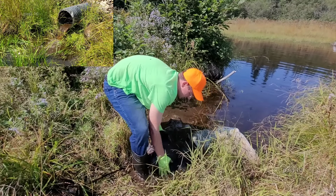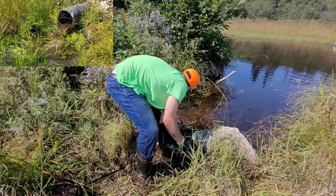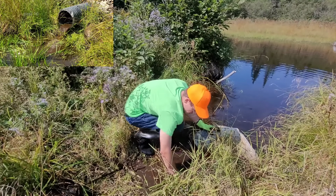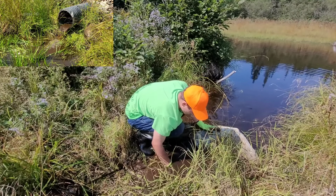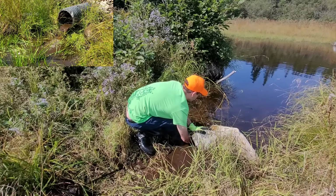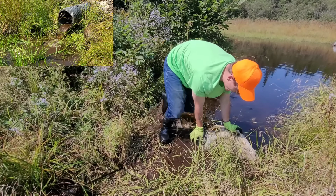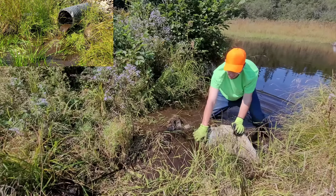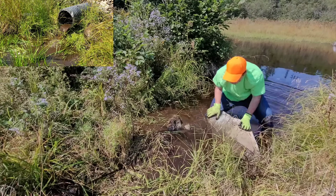Oh, we got a whirlpool in here. We did. Oh. I feel the ribs of the culvert. We got to get this rock out of here. I'm already soaked. I don't care about flooding any of my boots.